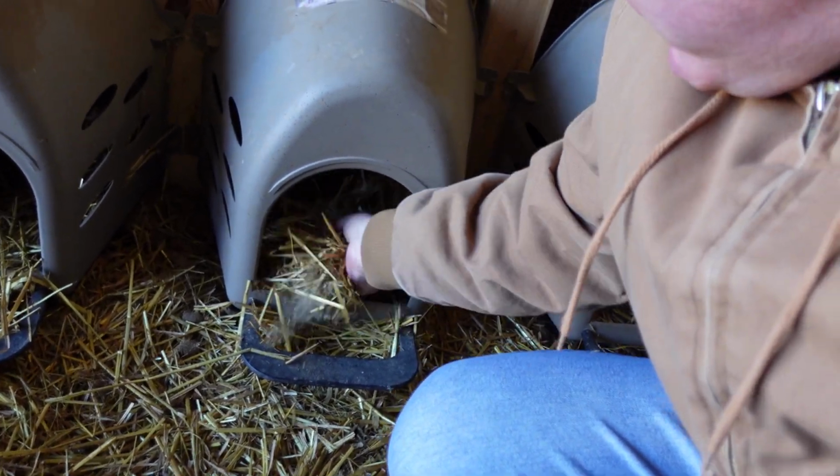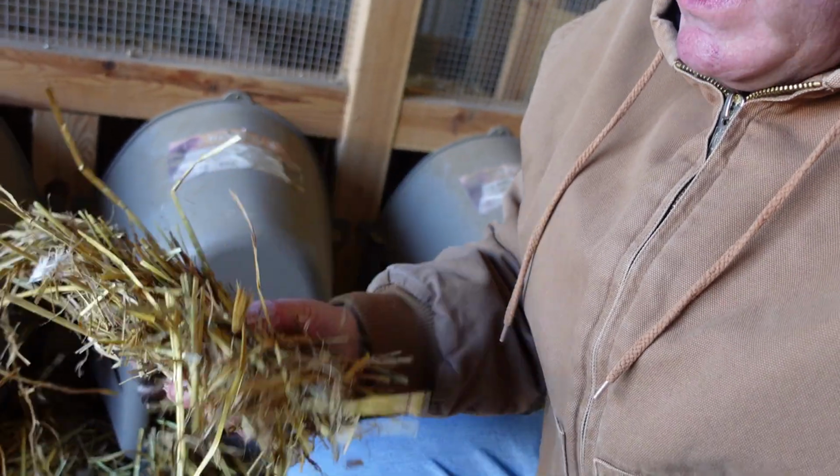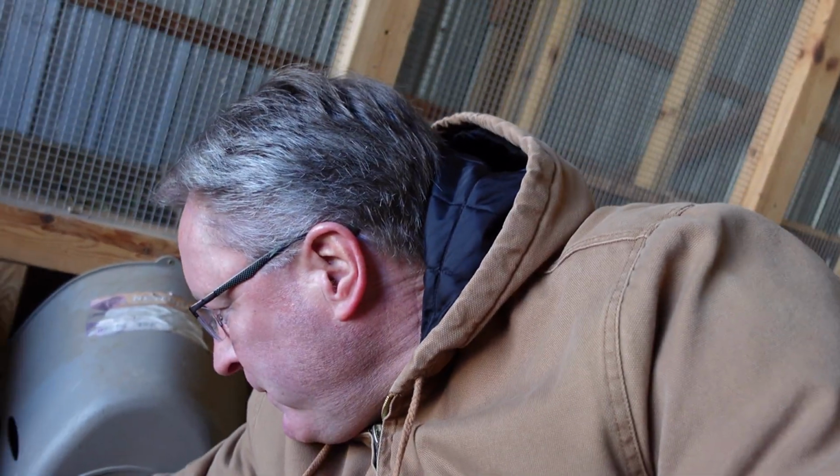Now we've got straw in there. We've got some wood shavings, you know, there's a couple of feathers and stuff, but it's dry. It doesn't have poop in it. If I ever found poop in there, I'm gonna replace that bedding inside the nesting box. You gotta keep everything clean. I can't stress that enough.